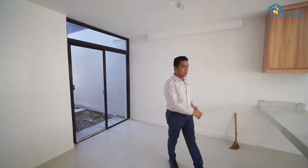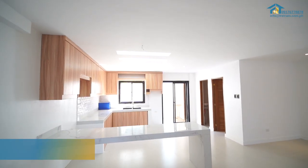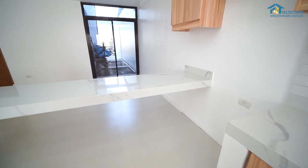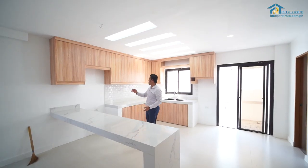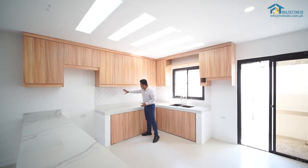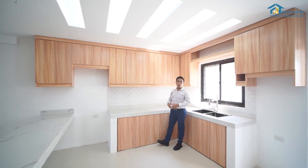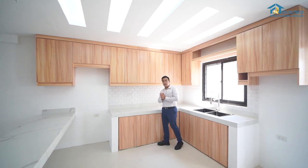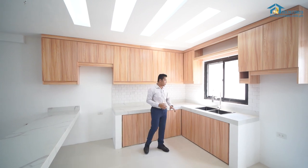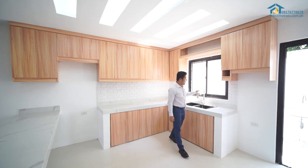And in this area over here is your open kitchen. So you have a long island countertop which is made of marble finish. It's very nice. We have overhead and under counter cabinets, and also these wall cladding tiles, and another countertop which is made of marble finish. And this side is the area where you can put the ref, and we have a double sink with the movable faucet, and also a window.